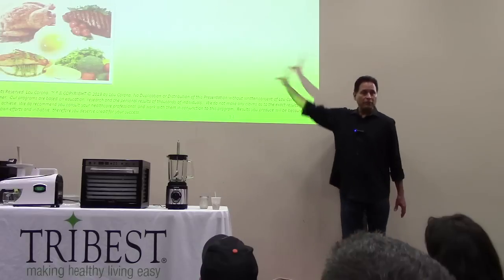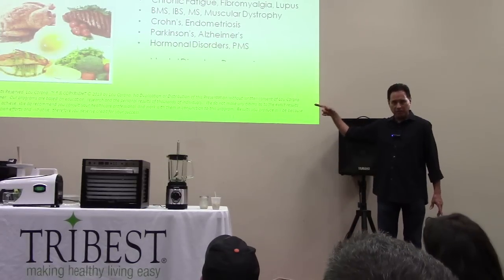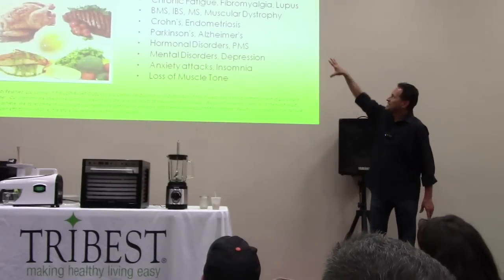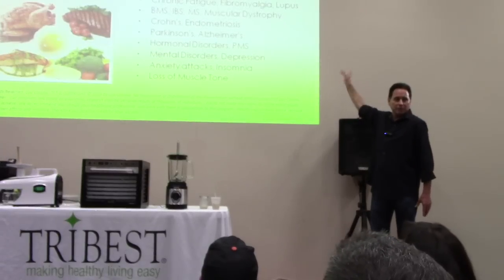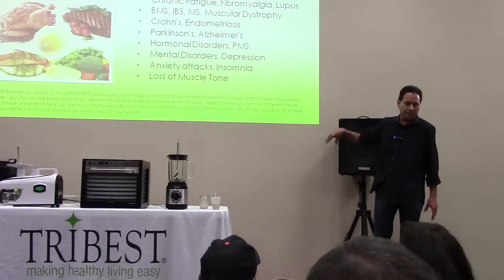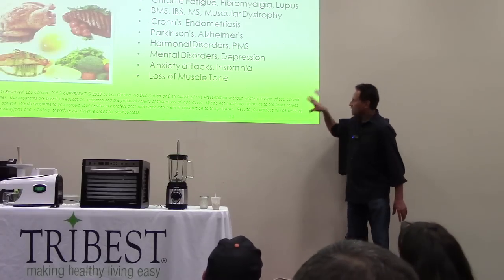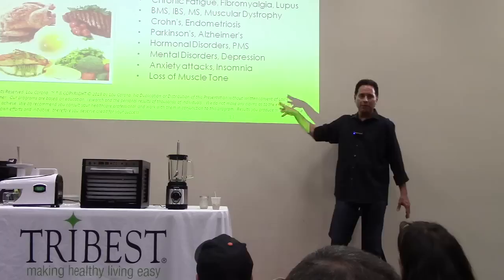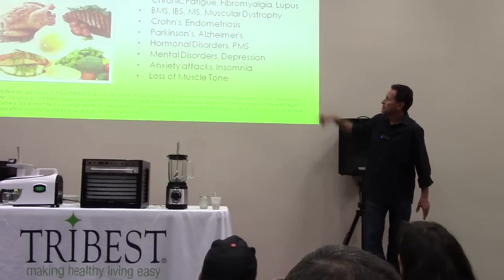So, if you eat cooked proteins, your body becomes protease enzyme deficient, and when you cannot break down proteins to amino acids, they putrefy. These are the conditions that show up: all kinds of bacterial, viral, yeast, fungal infections, tumors, cancer, fibromyalgia, endometriosis, Parkinson's, Alzheimer's, loss of muscle tone, depression, anxiety attacks, insomnia, and so on. That's what's going on. Okay, next.